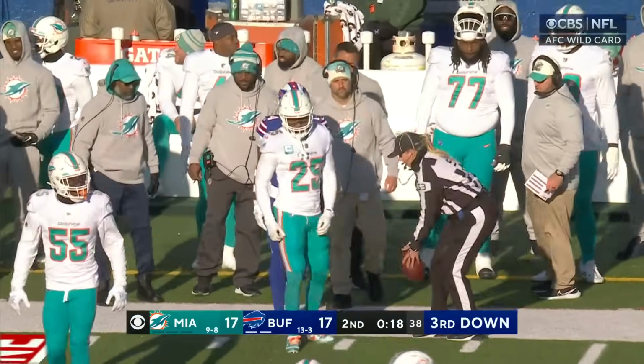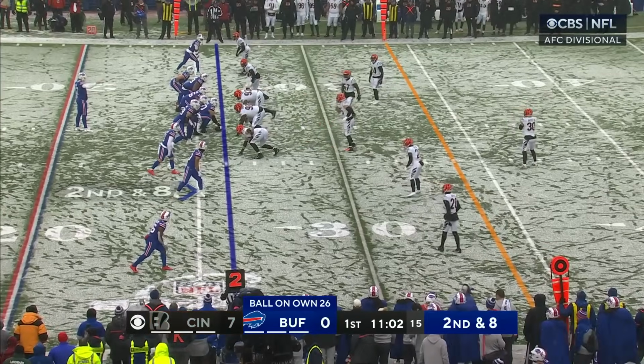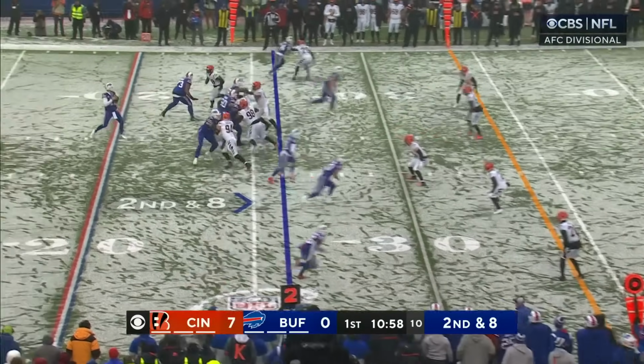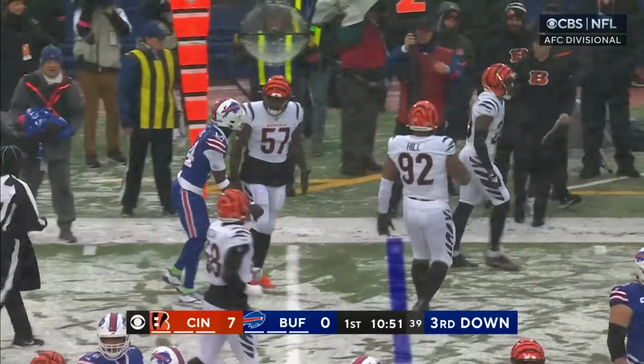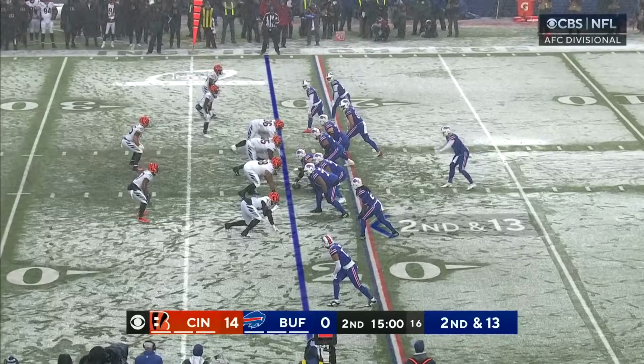3 seconds off, get yourself into a good field goal position. You want to protect your franchise quarterback. Well, when you're in the playoffs and big games, you're going to see him in the red zone. He's going to run the ball. Got a 2nd and 8. To the sideline, and Diggs is there. Look at that tackle. And again, back-to-back plays made by Taylor Britt. Holds them to 4. Start the 2nd quarter.